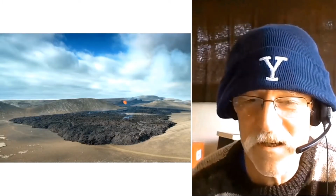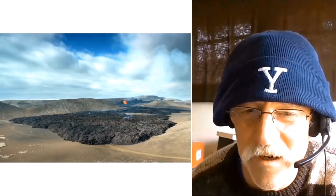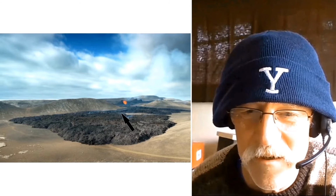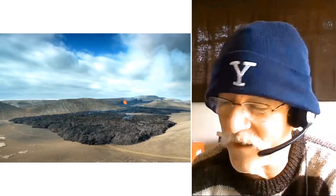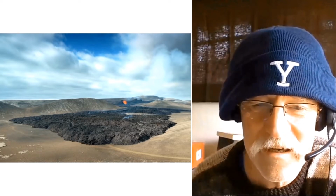This is actually a more recent picture. When we were there, the lava was just up here, and then it broke through a dike, and it filled in this whole area. So you can see it's still quite active.